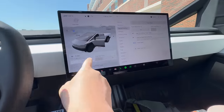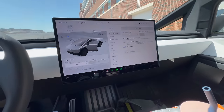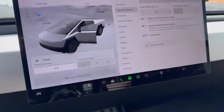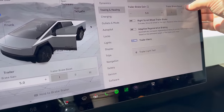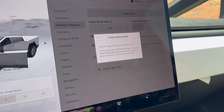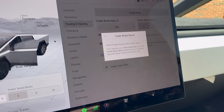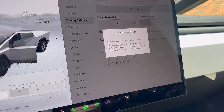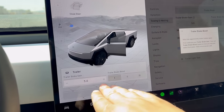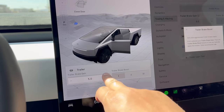It seems to have engaged trailer mode. I disengaged it just before. So we have a few different options here. And so trailer brake boost, what is this? So this is how aggressively trailer brakes apply. So first calibrate your gain and then boost based on how you typically apply the brakes. So let's start on 5. That's just kind of right in the middle out of, I assume, 10.